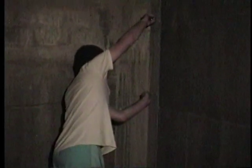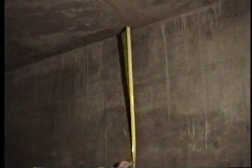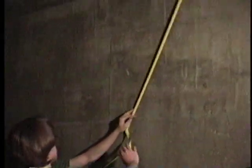And the number is? 126. 126, okay. What's the distance on this wall here? I can't see that. Um, 131 and a half. Okay, 131 inches. Okay. 111 inches? Okay, so that's the height along that wall.